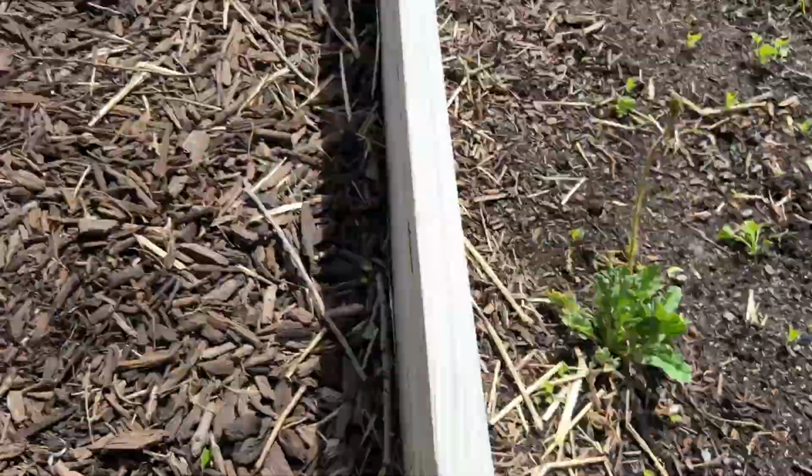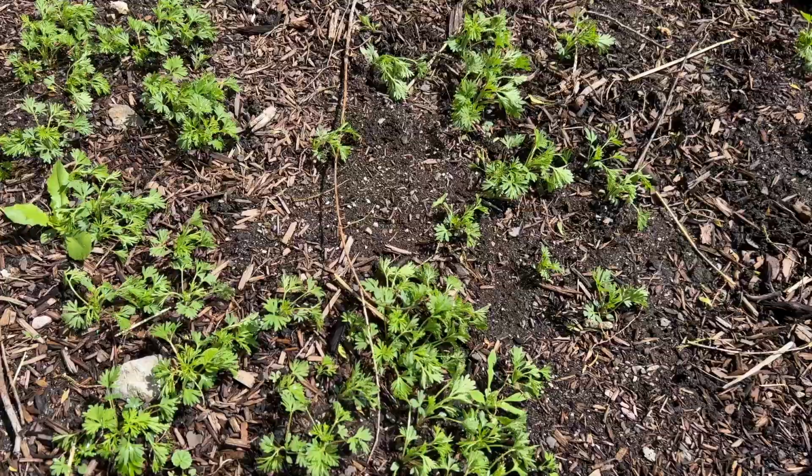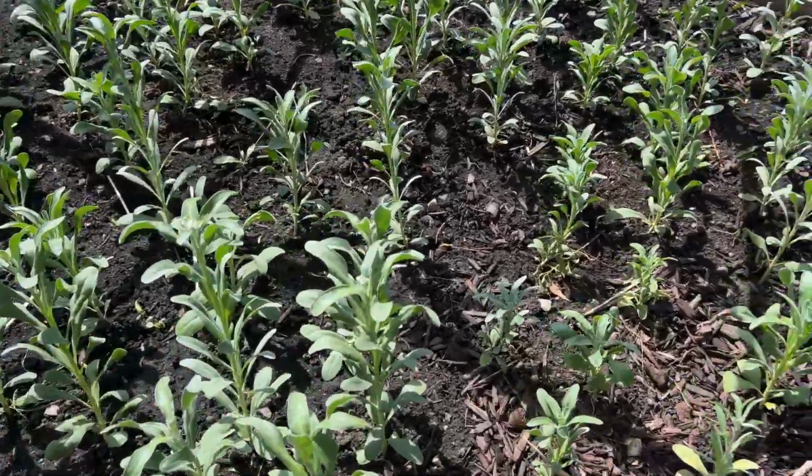And then the larkspur is right there. I am curious about the larkspur. I think this will be blooming in about a month. By then it's gonna be super hot. So here are my stock plants.